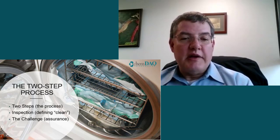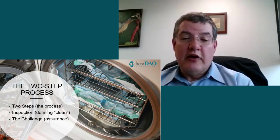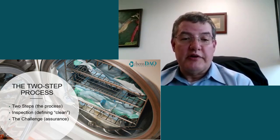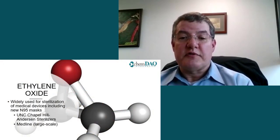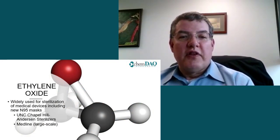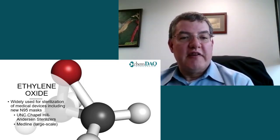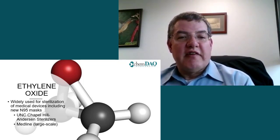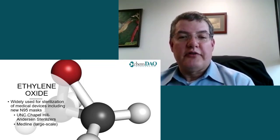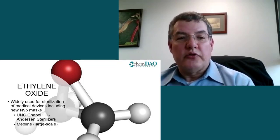One thing we need to keep in mind is that while hydrogen peroxide and ethylene oxide disinfection are not perfect, they are being used because they are better than the alternatives and far better than reusing N95 masks without disinfection. Ethylene oxide sterilization is the most widely used method for the sterilization of medical devices, and many new N95 masks are sterilized with it. Anderson Sterilizers just announced that they are working with the University of North Carolina at Chapel Hill, and they are able to reprocess 1,500 masks a day through 10 sterilization cycles.